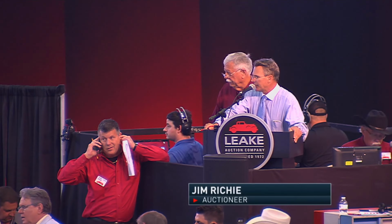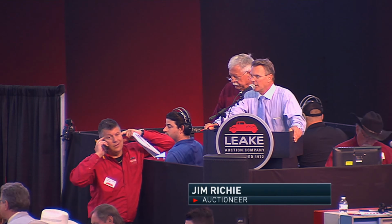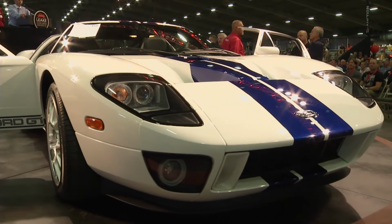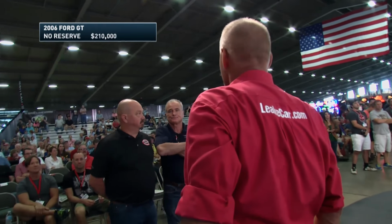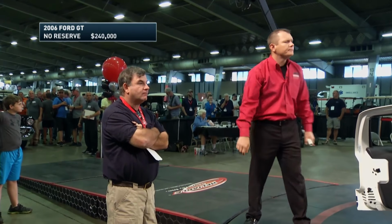Ladies and gentlemen, selling today, the star of the show. I'll give $500,000 to start the bidding on this quality automobile. The GT is Ford's street version of its legendary GT40 race car. This car is a limited edition, only produced for 3 years, 2004 through 2006. A new version came out in 2016, but doesn't have the classic lines of the original. This is an instant collectible, selling at no reserve.